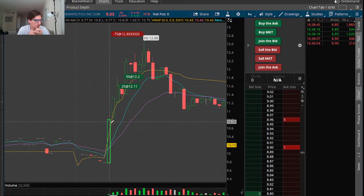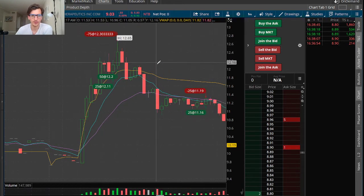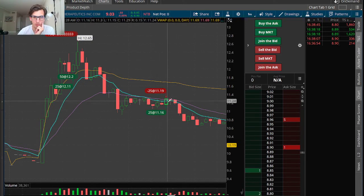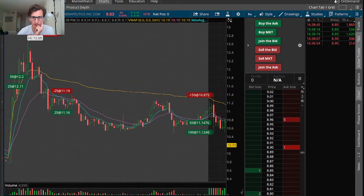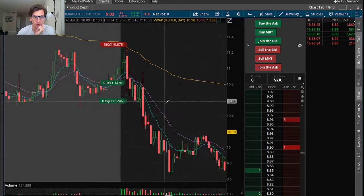With 75 shares at $12.30, that's $12.30 times 75. It puts me at a $922 position size. Actually, not that big. That was quite a smaller trade than the big size trades I've taken today. I'll show you when we get there. Here I had a backside trade for the break of the 9 EMA. Quick scalp there. Here I was sizing into this for the break of the VWAP.